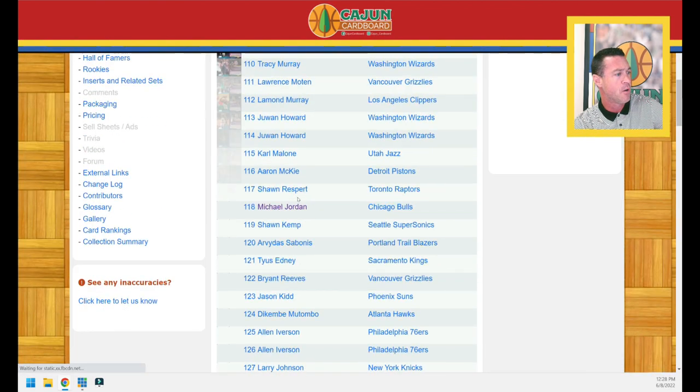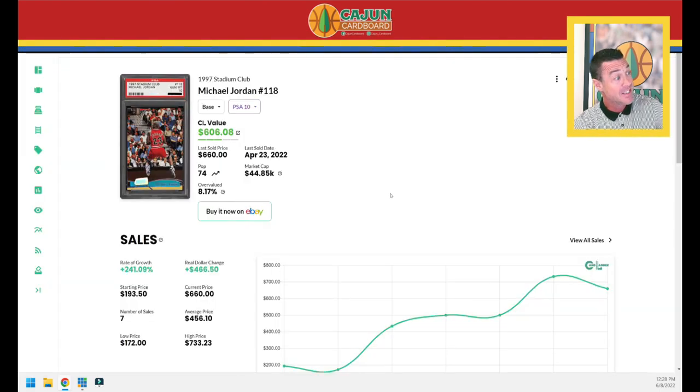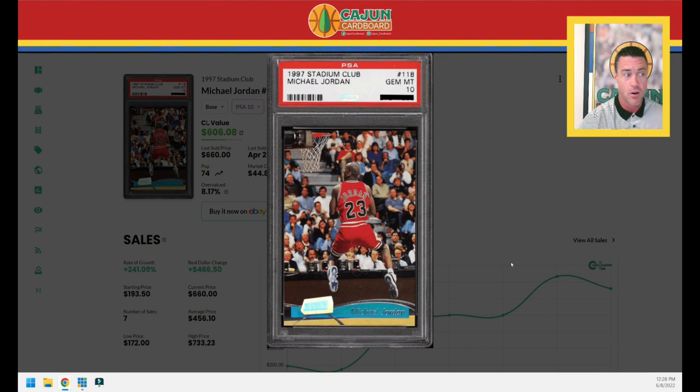Let's see if I can pull that one up here so you guys can get a look at it. Actually, I've got it in Card Ladder. There it is. That's it. It's a big time card. Beautiful card. Picturing Jordan doing his double pump, probably off two feet. He's got the Concords on, wearing number 23 in his away red jersey. He is about to dunk the basketball.